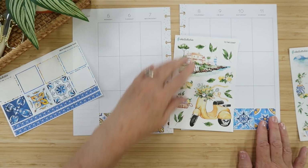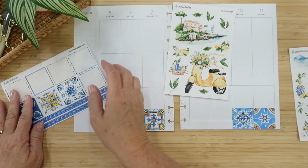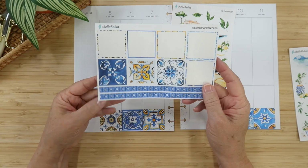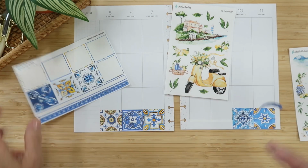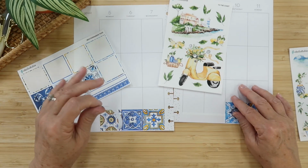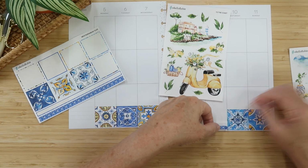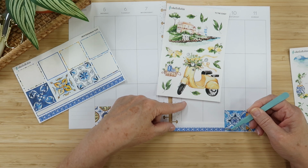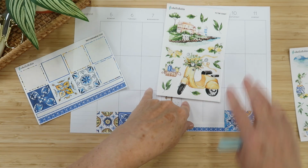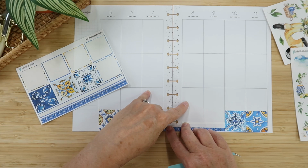I feel like though we have all the tile and then it just stops. There are these strips down here. Let's put some of this down and let's continue the line across, right? So let's go on the bottom here. I want to keep it going across to give that illusion of tile. Let's go across to this page to hit this tile.